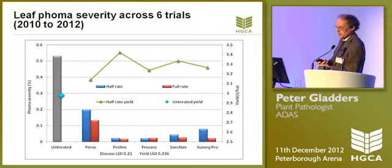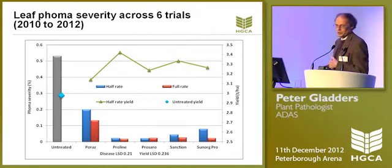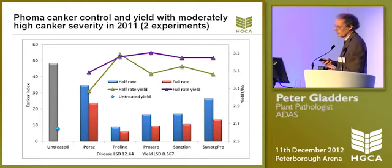If we look at that data, basically all the chemicals can give you very good control of Phoma. This is assessed probably about 6 to 8 weeks after treatment. But in individual trials, you can identify significant weaknesses for Poras, the prochloraz being the active ingredient, and for half rate of the metconazole in Sunorg Pro. But basically, if your timing's right and you wait 6 weeks or so, all the chemicals will do a pretty good job. It's not really about Phoma control on the leaves, it's about stopping the disease getting to the stem. That's what causes the yield loss.